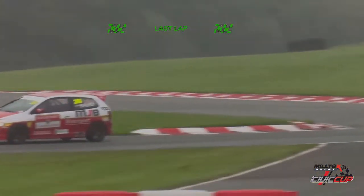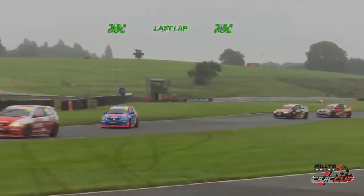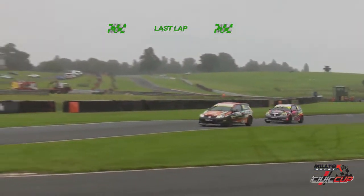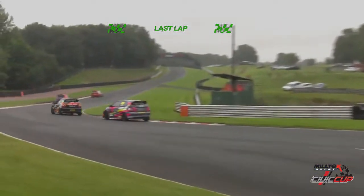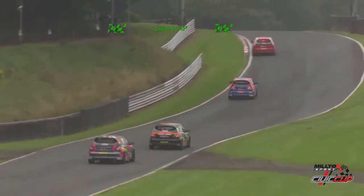They're banging wing mirrors as they go into the chicane, and who's going to get into the corner ahead? It is Winfield. Winfield's gone through, so later on the brakes, he got a good exit from Britain as well. I think he got up the inside. Bruce Winfield gets himself ahead of his fellow Area Motorsport teammate.